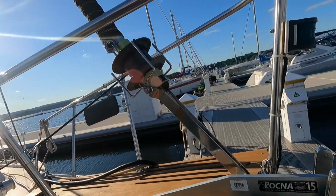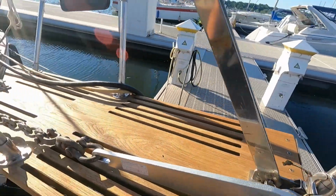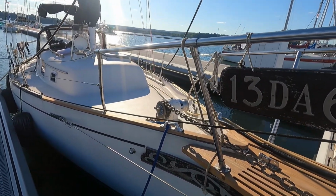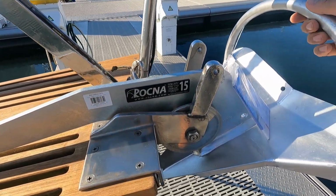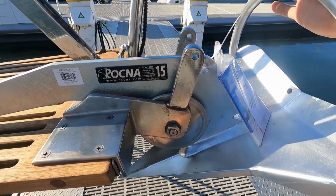Better than the last one did. Still not perfect, but I think we can make it work. It still wants to fall down a little bit. Right now I have it on the windlass, but I don't think that's good for the windlass to have weight on it and jerking all the time. It will balance on its own, but just barely. It'd be nice if we had it just a little bit closer.